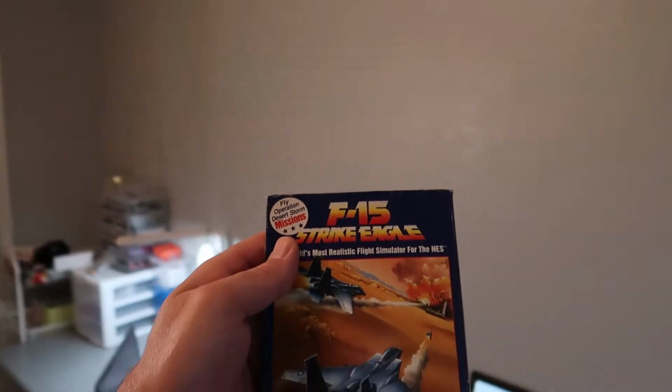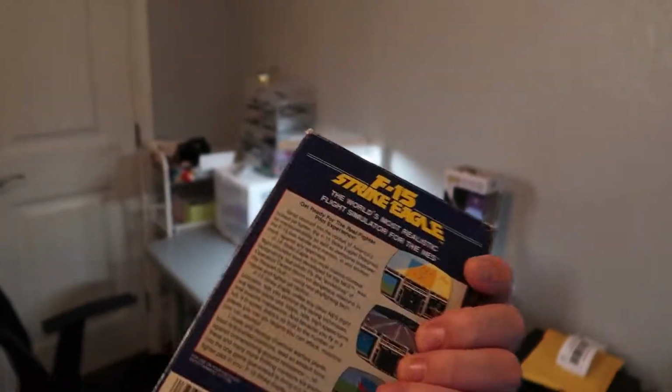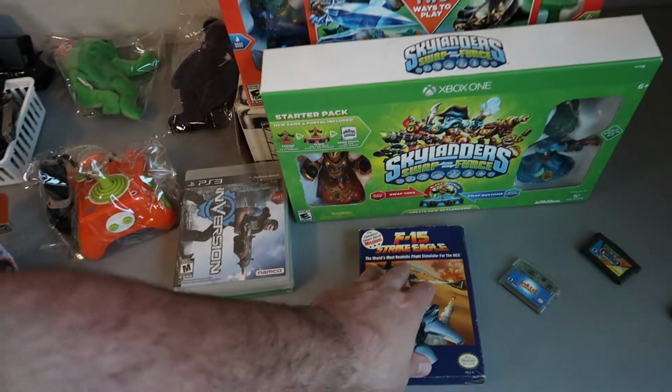The next thing that sold was a Nintendo game, this one right here. This one is F-15 Strike Eagle, complete in the box, has everything with it, has the manual, inserts, all of that good stuff. And also there's like a poster in it. It sold for $12 plus shipping. Not a super rare game, not an expensive game, but sold for $12 plus shipping. The buyer's all in at $18.43. So not a super rare game, but made us a little bit of money.